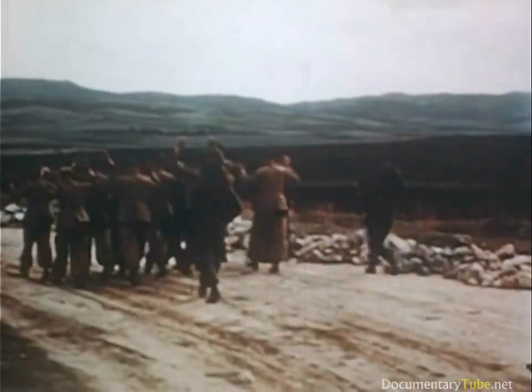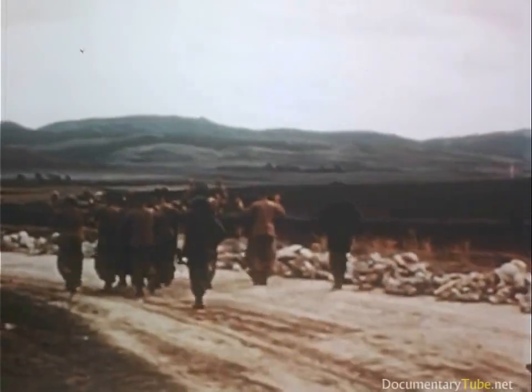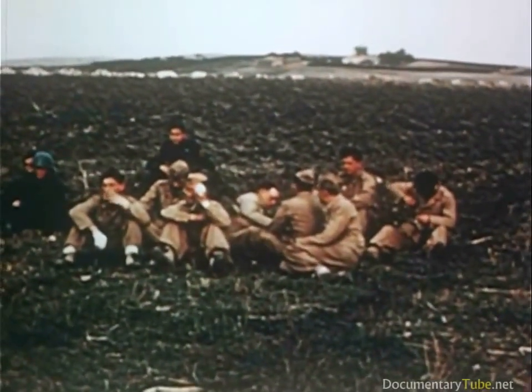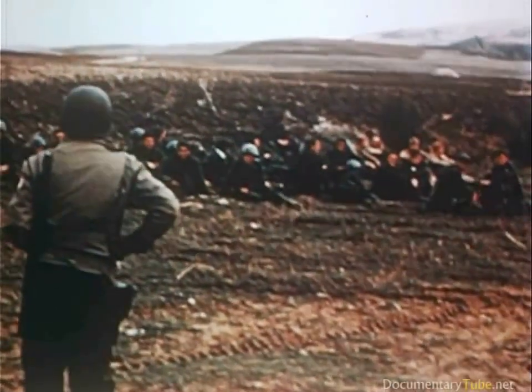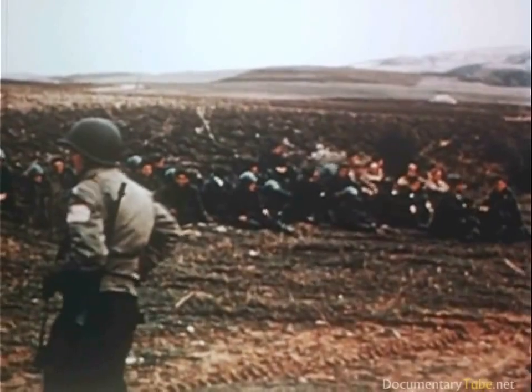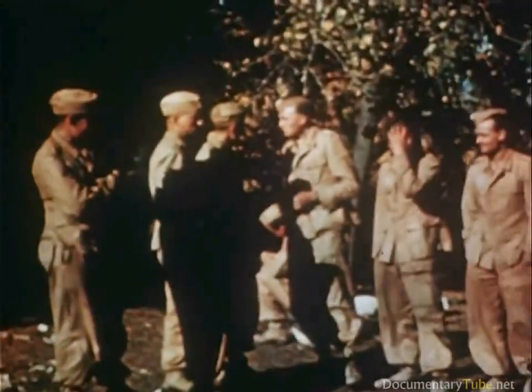The invincible Nazi on the left side of the screen carries the white flag of surrender. These prisoners are veteran members of the Afrika Corps.